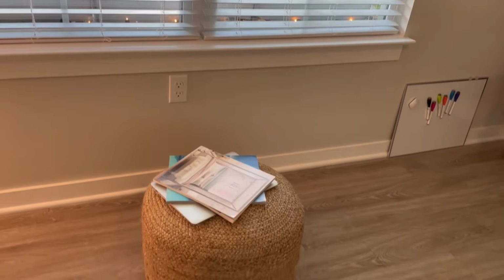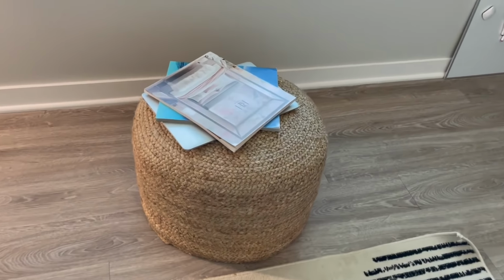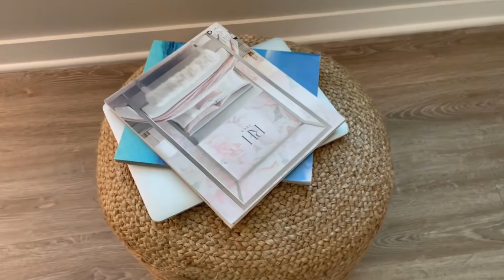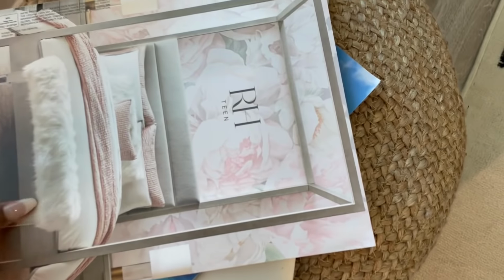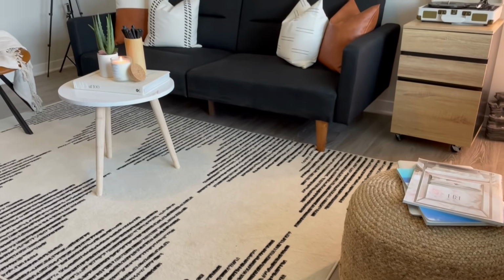So absolutely love that. Down here is just my ottoman from Target, and I just have some RH magazines on top of it. I recently visited RH and they give you free magazines, so I thought that was really cool because they're really nice. They actually can serve as decorative pieces.